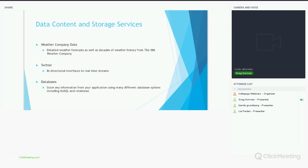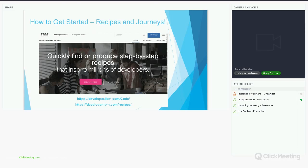And then let's go to this page. There we go. Then usually the next thing everybody wants to know is, how do I get started? So there are dozens and dozens of recipes, journeys, patterns, a lot of information that you can get. I believe we'll have these slides available for you afterwards that you can download. If I'm correct on that. Yes, that's correct.